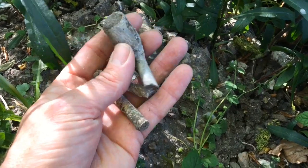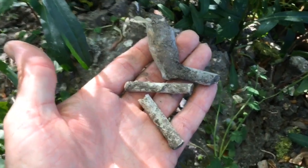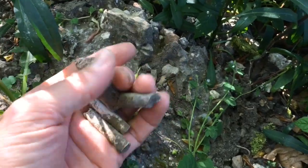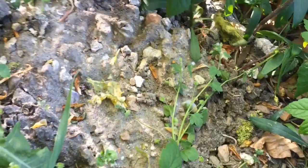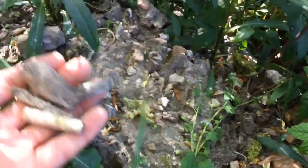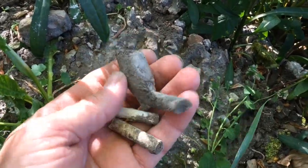So, here's the pieces. Now, I don't think for one minute that's the whole pipe, but we are doing eyes only. I'm not going to start digging too much around here because it is a medieval city and it's probably protected. But that's good. So again, same area.